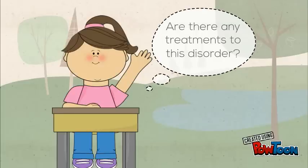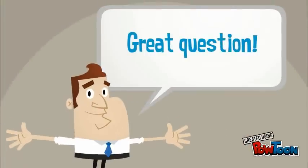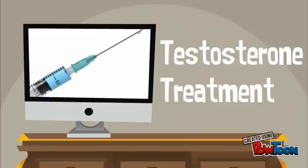Are there any treatments to this disorder? Great question. Although there is no cure for Klinefelter syndrome or any ways to prevent it, there are methods to treat the individual's symptoms. This treatment is to supplement their lack of testosterone. Boys with Klinefelter syndrome are given an injection or a gel patch to the skin.